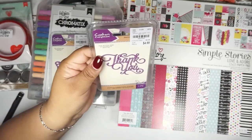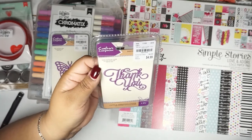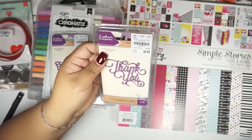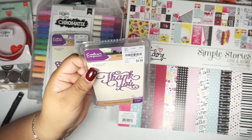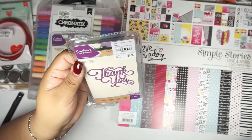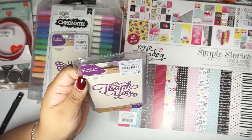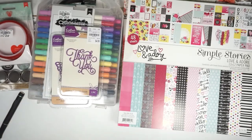And then I got this other one, also from Crafter's Companion. This one is just a little thank you. This one was $4.99 compared to $9.99. Item number is 1927574. Let me see if I have any other one of that brand. No.